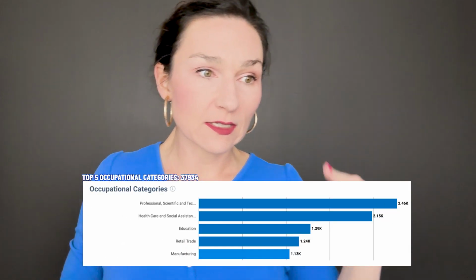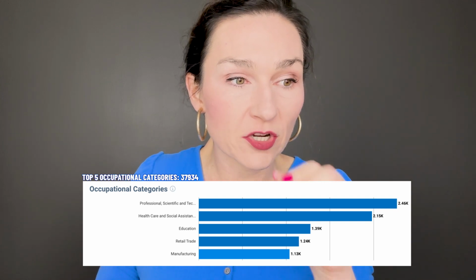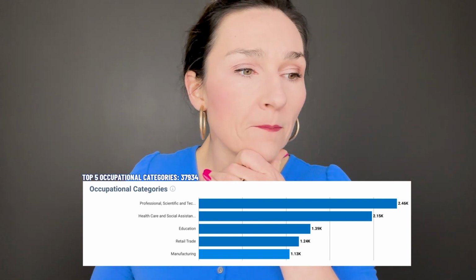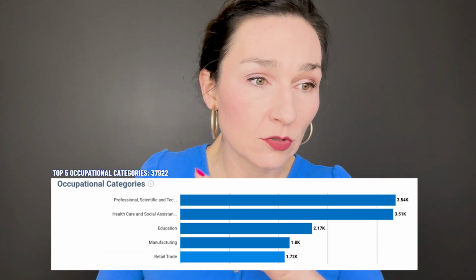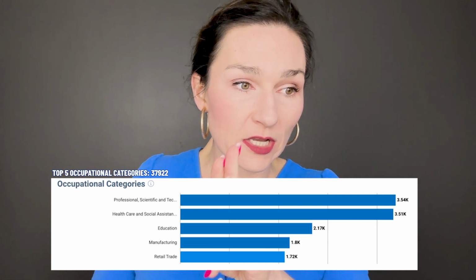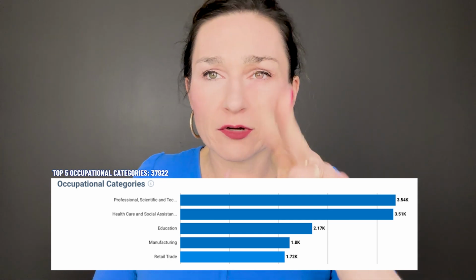Okay, that being said, top 5 occupations in 37934 are professional services, scientific, tech. Then you've got healthcare, education, retail, and manufacturing. So those are the top 5 occupations. And then interestingly, in 37922, still professional, scientific, and tech, healthcare and social assistance, education, manufacturing, and retail. So retail and manufacturing are flopped for those 2 zip codes as 4 and 5. But overall, you have a lot of professional type job stuff going on.